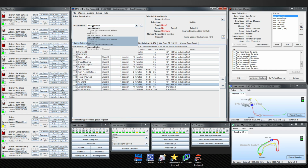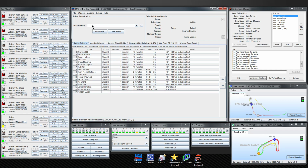Whilst that's just firing up, the race controller is just going to add Jensen Button into the system, who's going to join Lewis Hamilton and Nico Rosberg with the hot lapping. Having registered him into the system, we can also take the opportunity to show how the database can record contact details for each driver. We're going to pop in an email address for Jensen and likewise put in a telephone number and things like marketing information, where he first heard of us.